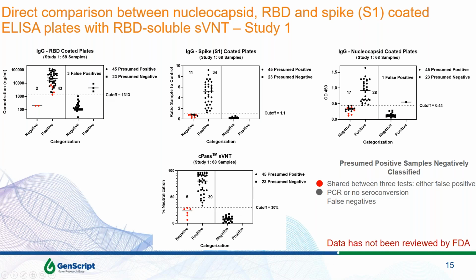If we go to the positive samples, these were presumed positive by qPCR, and qPCR has its own issues with calling samples positive or negative, but let's take that at hand when we look at these data. The RBD-coated plate called 43 of the 45 samples positive, but it also called a lot of the negative samples positive, so these data are definitely in question. If we go to the spike S1 and nucleocapsid-coated plates, which called fewer of the negative samples positive, or none in the case of the spike S1-coated plate, there were a lot of false negatives.